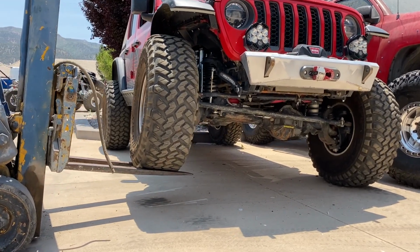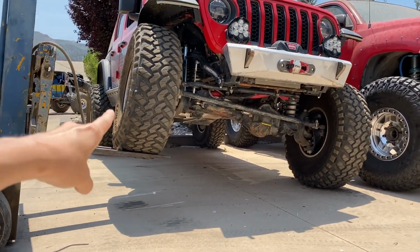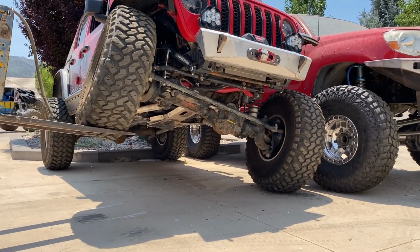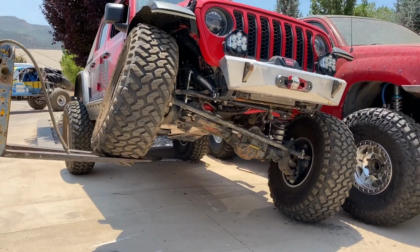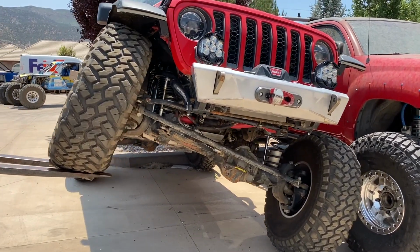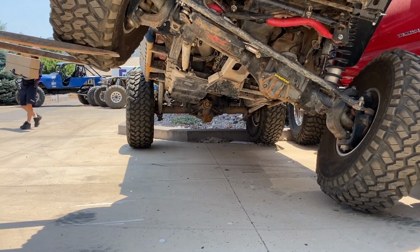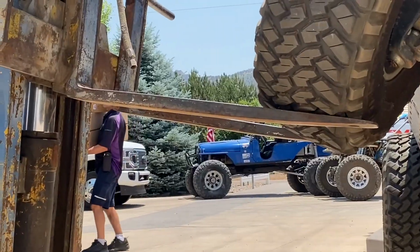Next up is the Stepchild. Now keep in mind the Stepchild is again aired up to like 30, 32 PSI. So that's gonna definitely limit the articulation on the Jeep this time around. A little more, right there, down just a bit. Perfect. Alex is here. Hey.